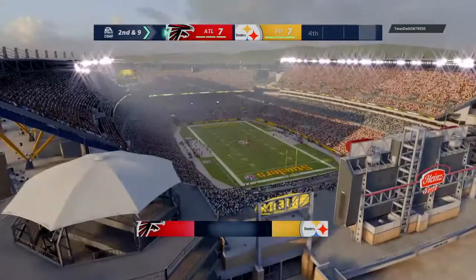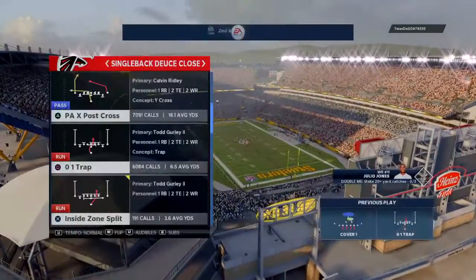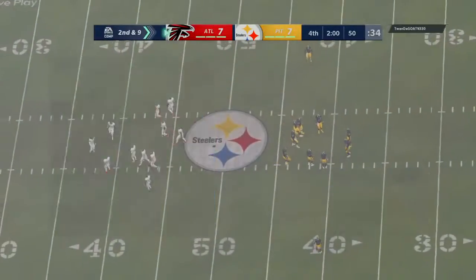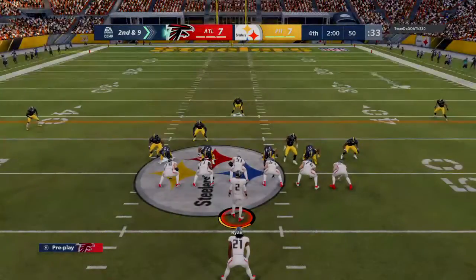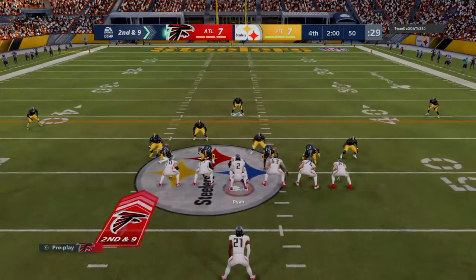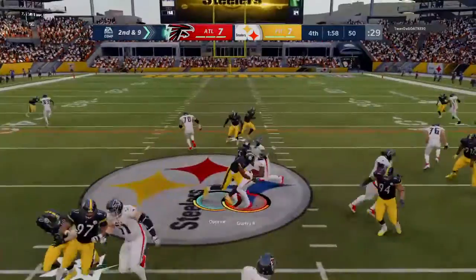The 50. Getting down to the good stuff. All tied with 2 minutes remaining on EA Sports. So it's Falcon football as we welcome you back. And let's see what they've come up with offensively after having time to talk it over.